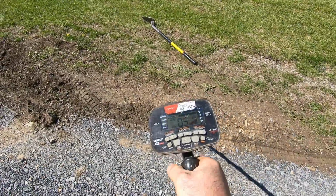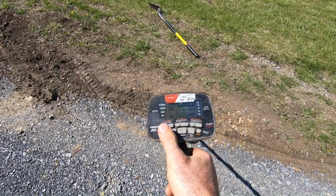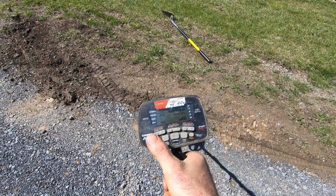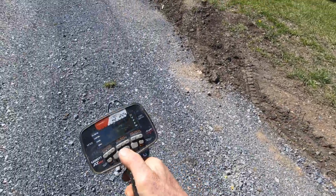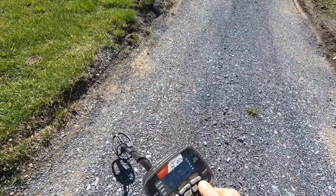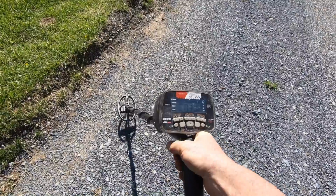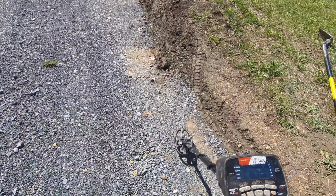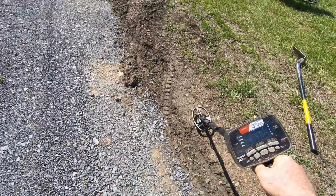Okay, let me show you my setup. I have the Garrett AT Max today, 0 program, 0 discrimination, headphones on, maximum sensitivity. I tried the ground balance already, but let's try again. There's a lot of iron in the ground here. And what we're going to do is just listen real quick for the iron. Hopefully you can hear this. This is where they already cut out some soil, so this would be a good place to look.